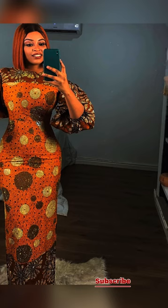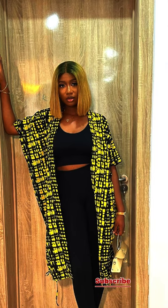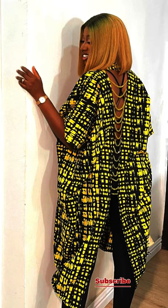And with that being said, this outfit on my screen right now is a time bomb. I love the sleeves. It can be worn to the office if you're looking for office wear, and this is a casual kimono. If you see the back, you will know how lovely it is. I love the fact that the back has its own detail. Yes, it's lovely. It has its own statement, and this is not boring.